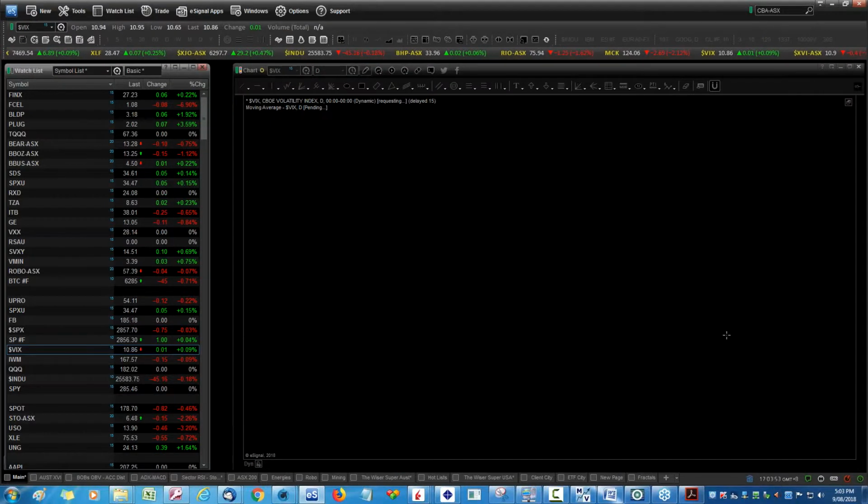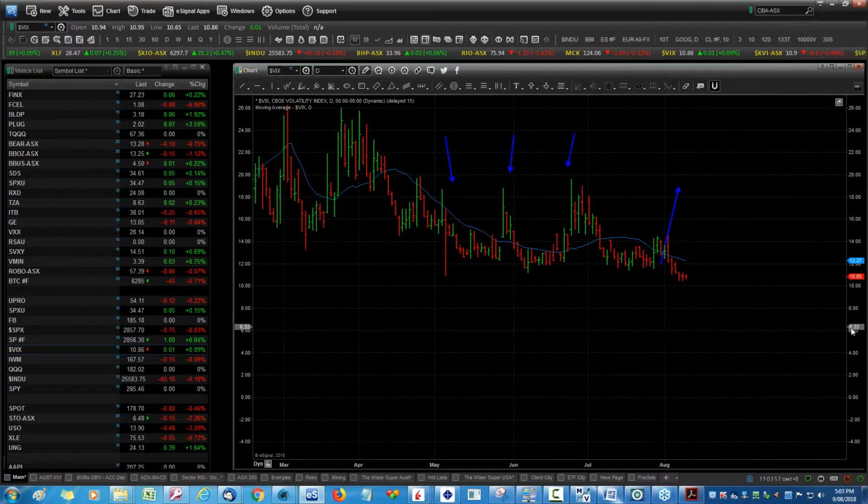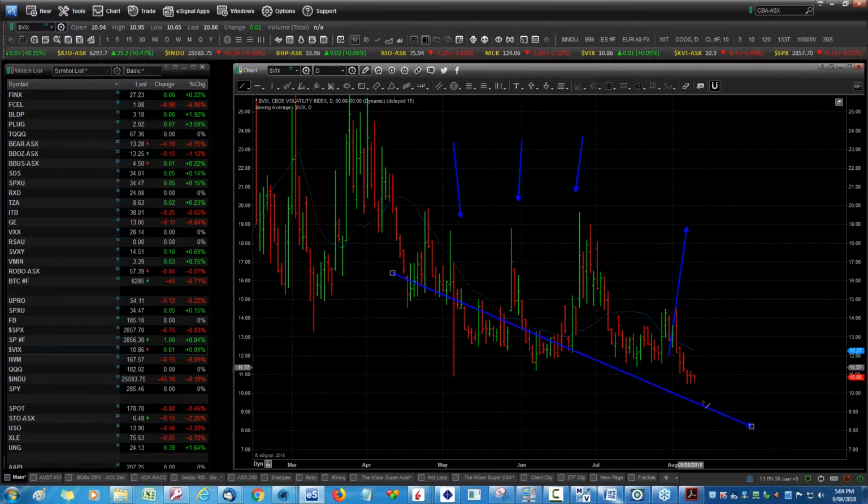If I have a look at any fear that's creeping into this current market, I don't see any. I just see a continuing downward trending VIX. I think I've taken off the trend lines which I had previously. It just continues to the downside, and has been breaking into new lows in the past week. So there's no hedging activity, which is a precursor to maybe a market falling over, and obviously hedging within financial markets.